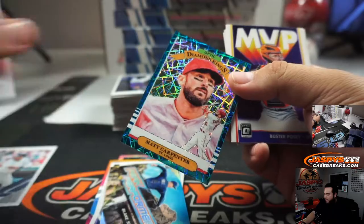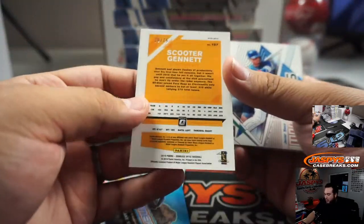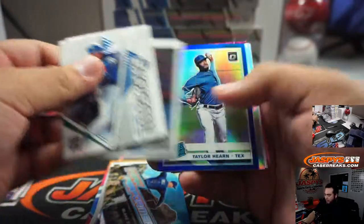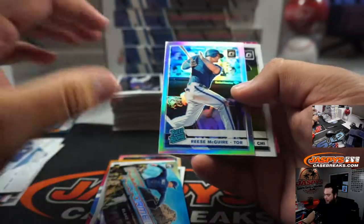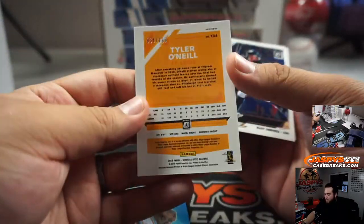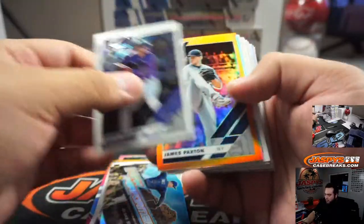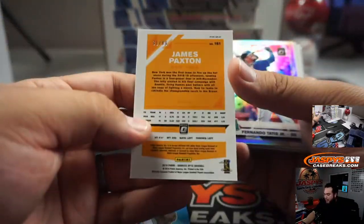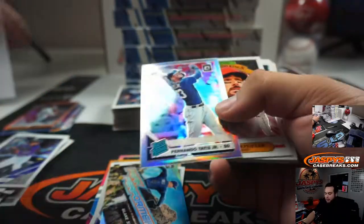Matt Carpenter to 35. All right, this is going to be a hot box. I already can feel it. Gennett to 75. Taylor Hearn to 75. Reese McGuire hollow. Tyler O'Neill to 199. James Paxton. What the hell did I say that for? 99 for another Tatis.